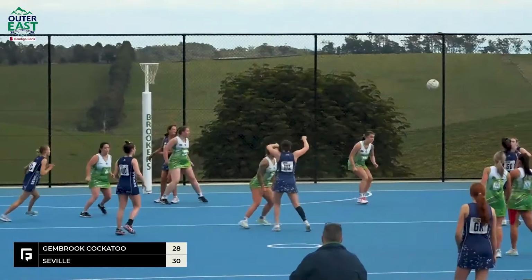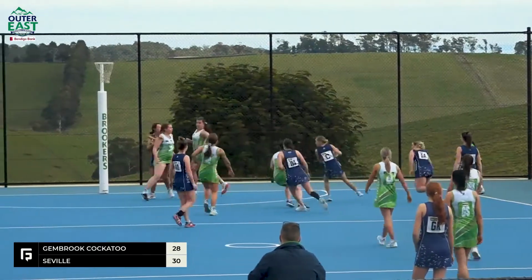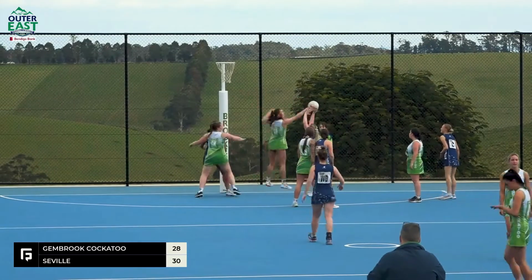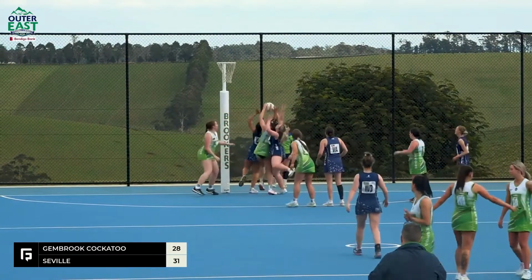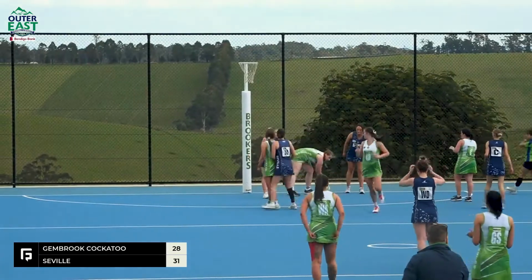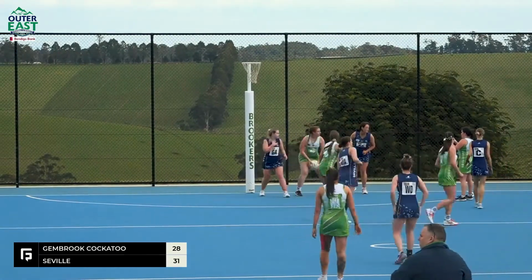And the ball in the hands here of Bayliss at the moment. Bayliss wide one to Morse. Morse, that's a good pass to Minnie. Minnie got it to Morse. Morse can have the shot and put it back out to 4 goals. Ella Morse doesn't quite put it through. And so Alexis Bell here for the time being.